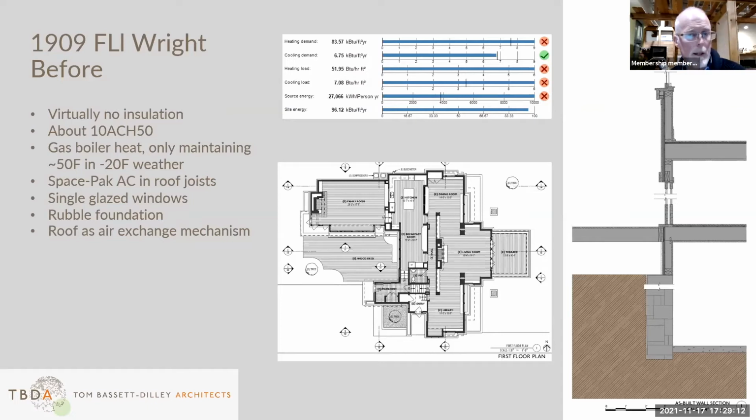And in the last polar vortex, she was up in her bedroom where it's ringed with glass, and she couldn't get the house above about 50 degrees. And so it was kind of unlivable. So we knew that there was going to be an improvement in comfort as well as reducing energy use. So single glazed windows everywhere were a huge issue because they leak air as well as heat.